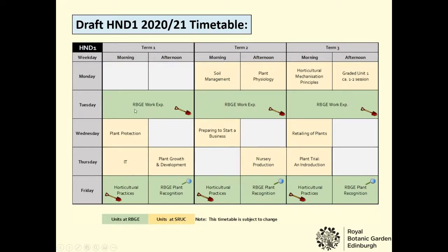At RBGE, you'll be doing work experience on a Tuesday, and that's rotating around those departments that I mentioned earlier. And you'll also be doing on a Friday morning horticultural practices, and that's in our teaching nursery, in the teaching nursery classroom, and in space we have outside, where you'll be learning some of the key skills like taking cuttings, seed sowing, tree planting, bit of turf management. I've forgotten what else, but you'll be getting some good key skills there, working with education and hort staff in that.